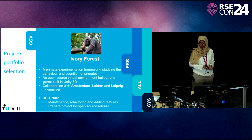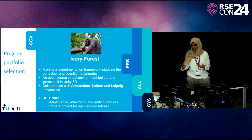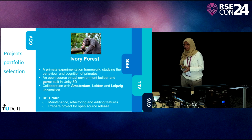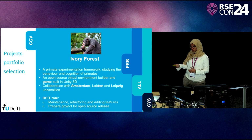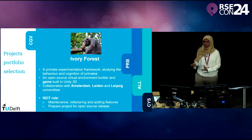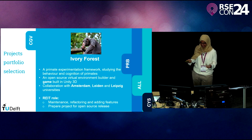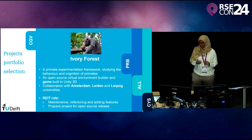CGV is the Computer Graphics and Visualization group. One of the projects there is called Ivory Forest. It's an open source framework aimed at experimentation on primates. The idea is really, it's a game where we have apes and we are essentially testing their social behavior and cognition. It's one challenge to write a user interface for a human, another challenge to do it for an ape in a way that is actually exciting for them. So it's quite fun for the developer, for the scientist, and pretty much for everyone involved.